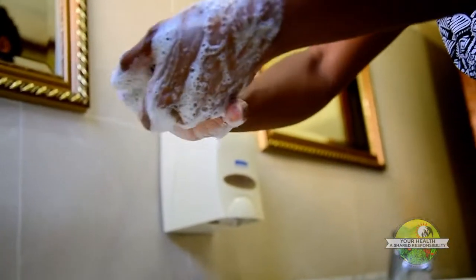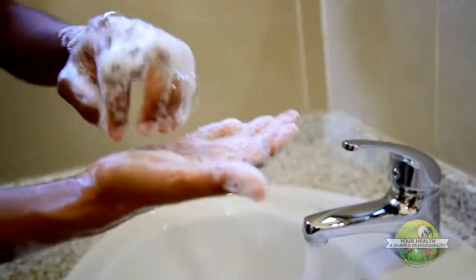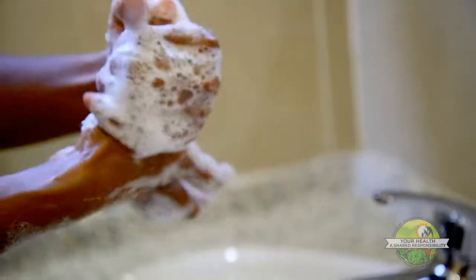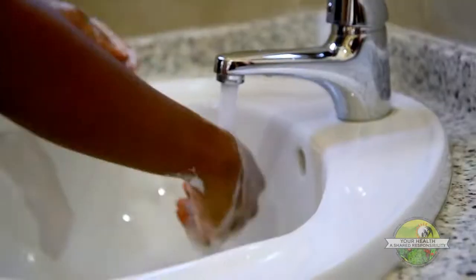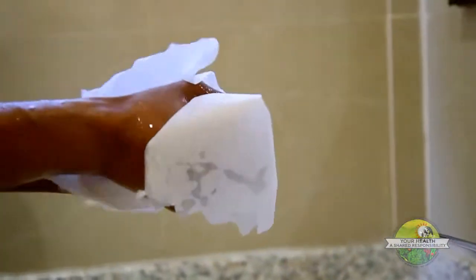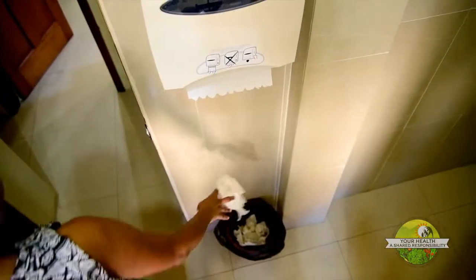Wash back of fingers, rotating them in the palms. Wash fingertips, rotating them in palms. Wash thumbs using rotational movements. Thoroughly wash hands down to the wrists. Rinse hands. Dry with clean tissue. Turn off tap using tissue. Use tissue to open door and discard in bin.